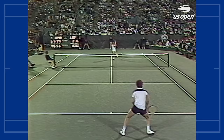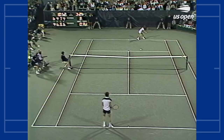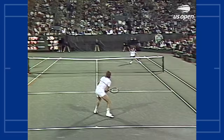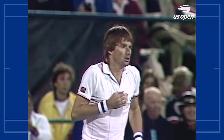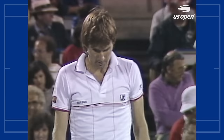30 all. Almost got knocked down with a serve. Wasn't this a great lob, though? He's well back behind the baseline. Controlled across court, and a one-hander from Jimmy. For Connors, 30, 40. Some battle. Oh, boy, that's a bad break for Connors. 15, love. A great one for McEnroe. Three match points.